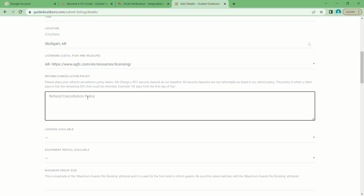This is your refund and cancellation policy. So it's Guided Outdoors policy that the initial 50% deposit that's put down is non-refundable. The only way it is refundable is if there's weather issues or something that the guide or you as the outfitter has to cancel. That's the only time that initial 50% is refundable. If you have to cancel on your client, it is up to you to refund that money. We will also refund our processing fees, except for Stripe's fees. Everything that we took, we will also refund to the clients.